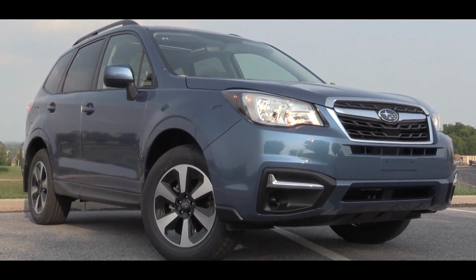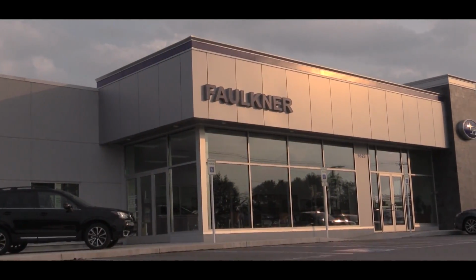What is up, you guys? Gold Pony here today in the 2018 Subaru Forester, courtesy of Faulkner Subaru in Mechanicsburg, PA. And so let me just jump right into it.